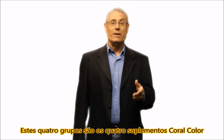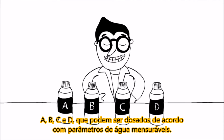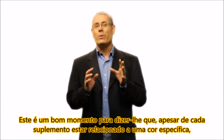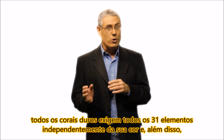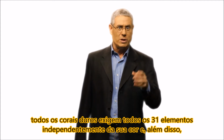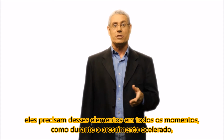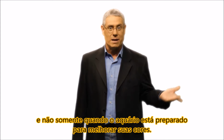These 4 groups are the 4 coral color supplements, A, B, C, and D, that can be dosed according to measurable water parameters. This is a good time to tell you that even though each supplement is related to a specific color, all stony corals require all 31 elements irrespective of their actual color, and furthermore, they need these elements at all times, such as during accelerated growth, and not only when the aquarium is set for enhancing colors.